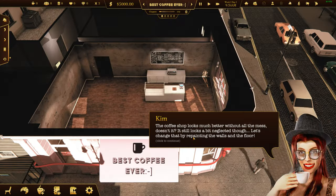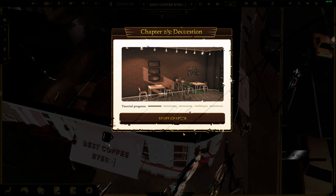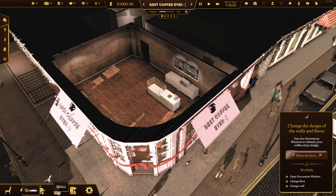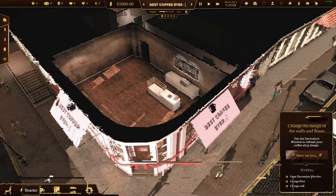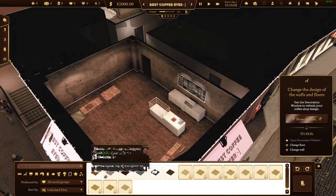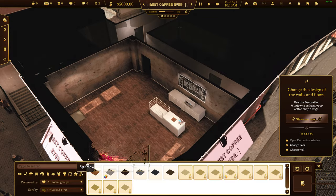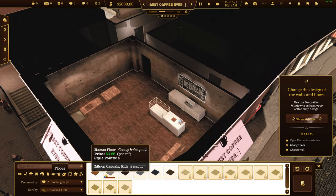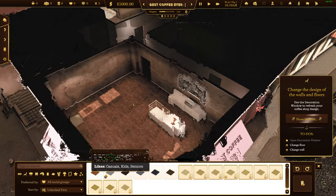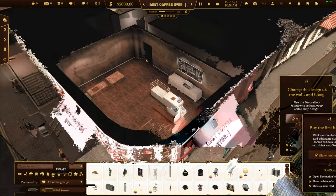The coffee shop looks still smells of fresh.